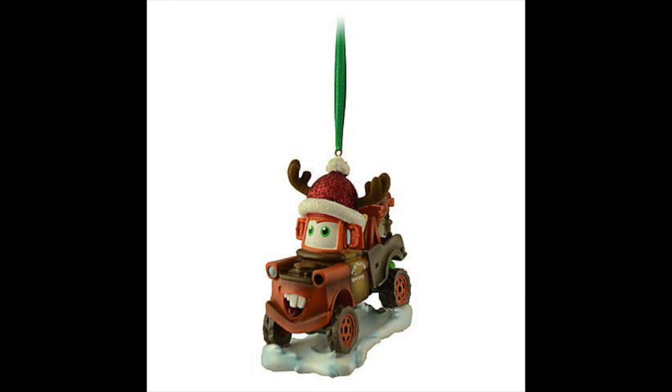Maybe this image is warped in some way, but it really does look like Mater has been uncomfortably stretched upwards. I could also bring up the fact that his reindeer hat is combined with a Santa hat here for some reason. Okay, you do you, Mater.